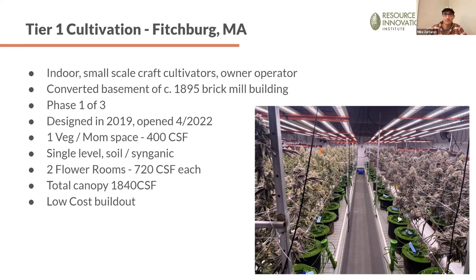This is also a fairly low cost build out. I think it came to $200 to $250 a square foot, which is low in this state, where a lot of build outs now are north of $500 a canopy square foot or per building square foot. Next slide.